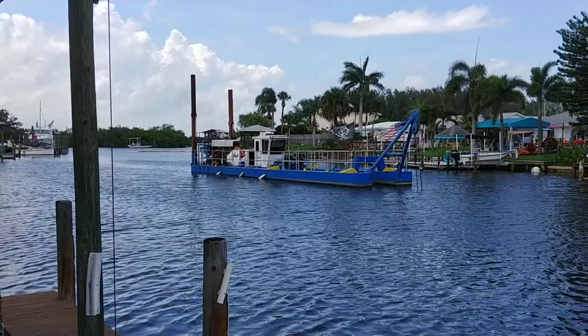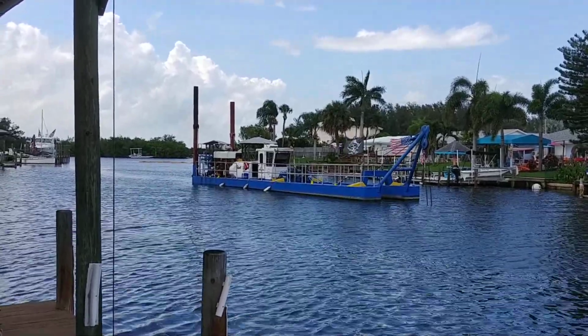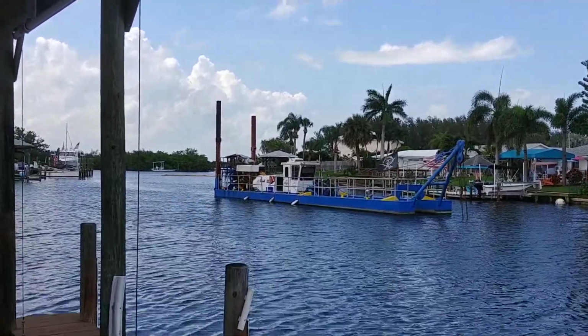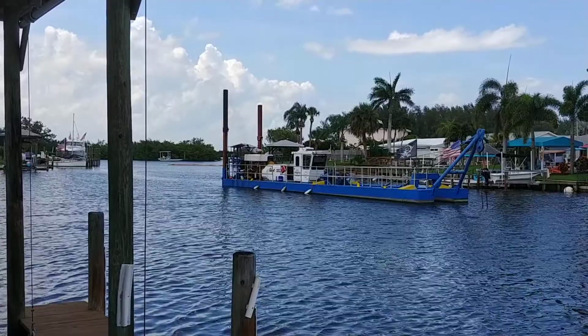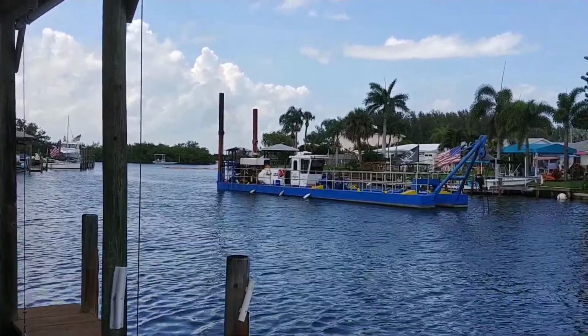And I'm hoping my voice has been loud enough. It's been fascinating to watch this going on. It's going to make our canal deeper, obviously, than it was, which is a good thing.